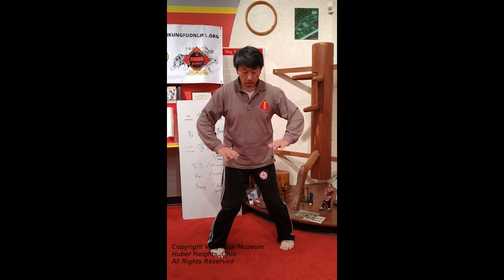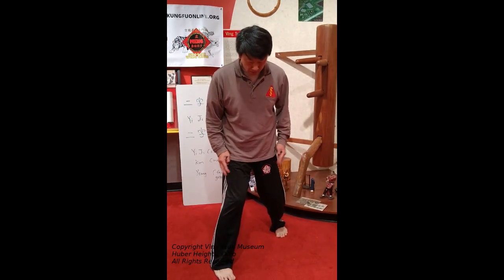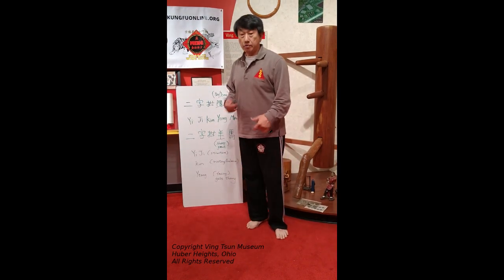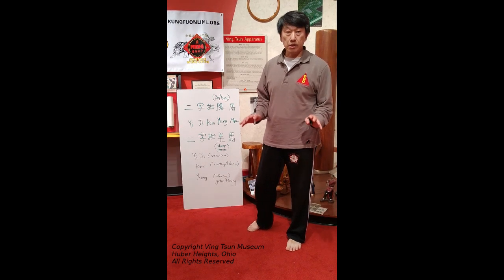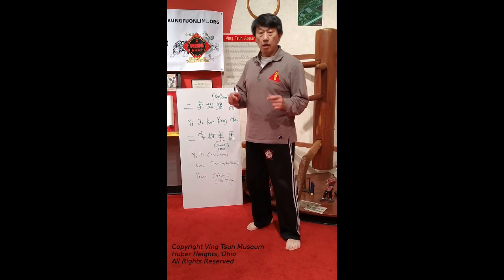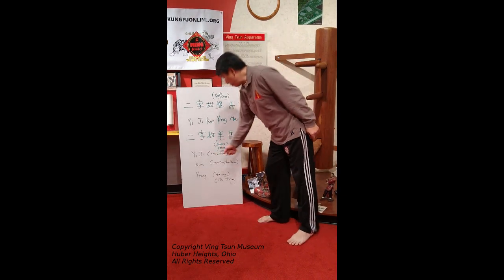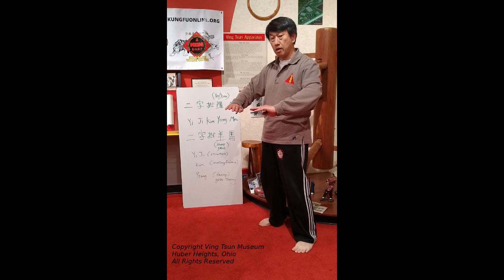So maintain the roots, okay? For close quarter combat, you cannot be bouncing around, and you still have to have mobility, but stability is very much the important part, okay? So Kim means to abduct, or root, or to maintain your balance, okay?